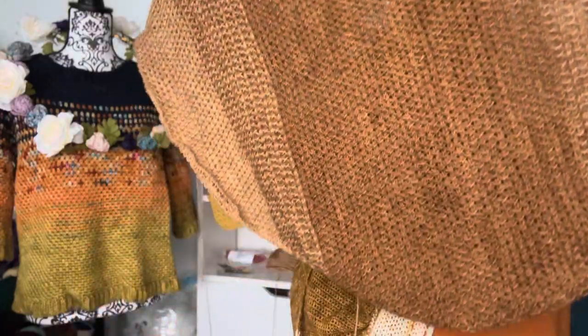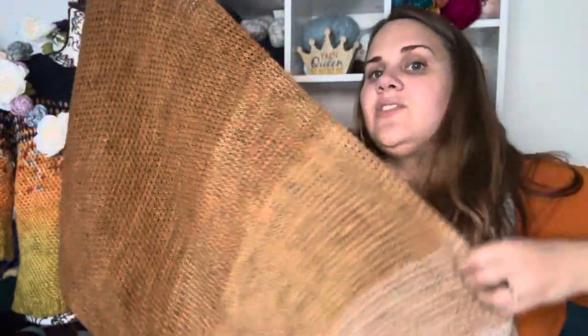This is a very large shawl, which is part of the reason why it is taking so long. It is a Tunisian shawl.